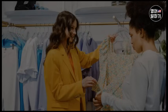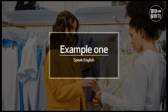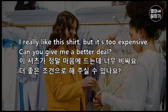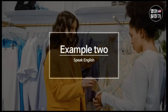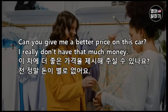Let's listen. Example one. I really like this shirt, but it's too expensive. Can you give me a better deal? Example two. Can you give me a better price on this car? I really don't have that much money.